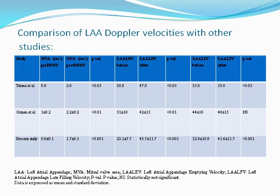Similar to the other studies, in our study also, mitral valve area increased very significantly, and late emptying and filling velocities increased very significantly. But in the Osman et al. study, late filling velocity was not changed very significantly.